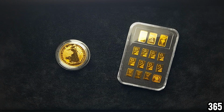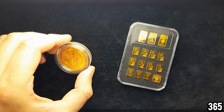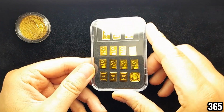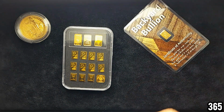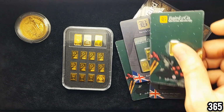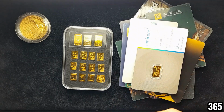Now, the first thing that you can already see is storage space. When you buy a 1 ounce gold coin, for example, it is fairly easy to store. Now, this is only 15 1 gram pieces of gold. So let me top it up to 31. And you can really see that storage could become quite a big concern if you're looking to stack gold for a number of years.